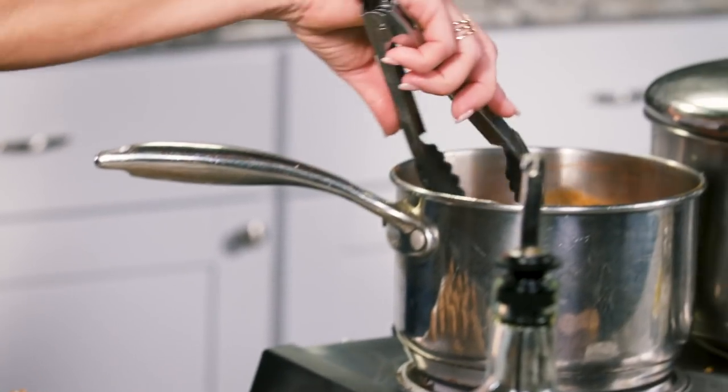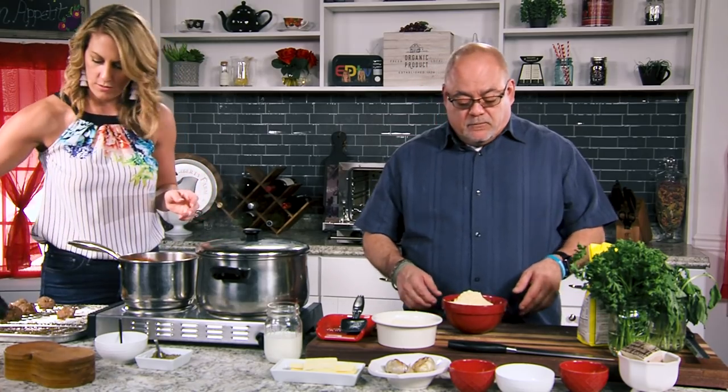And you could choose a whole grain cornmeal if you wanted to. If you're looking to add some fiber and health to the dish, you could opt for the whole grain. But today we're sticking more traditional with the regular cornmeal. The process to cook the polenta will take probably 15 minutes.